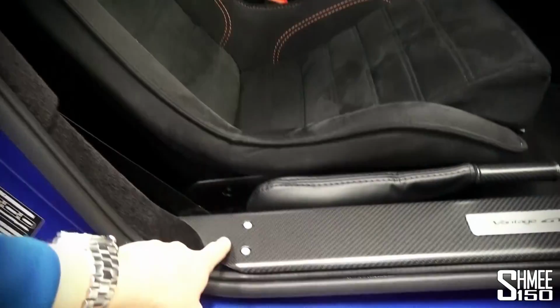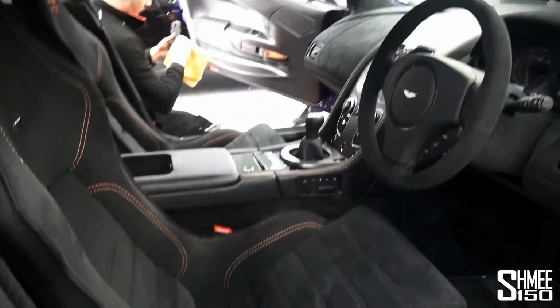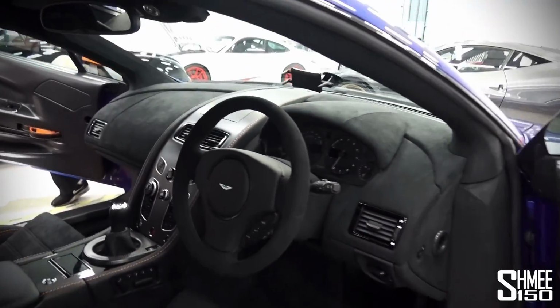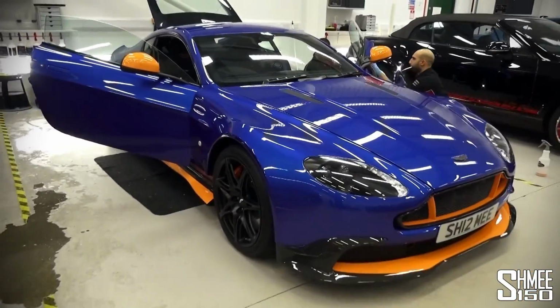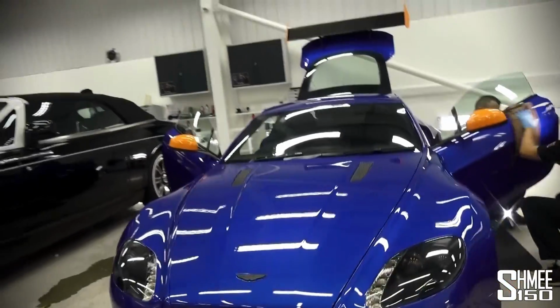As I mentioned earlier, we've got protection film on the carbon sills, on the door sills, every surface tidied up and fully prepared and made to look rather nice and clean and shiny. It's kind of like you don't want to take it outside though when this has been done because it's all so perfect. Although I will be, and I will be enjoying it.